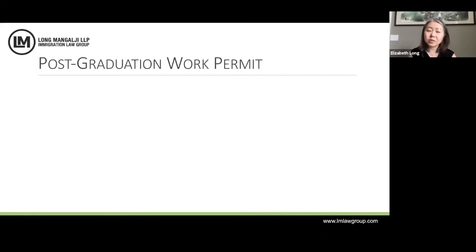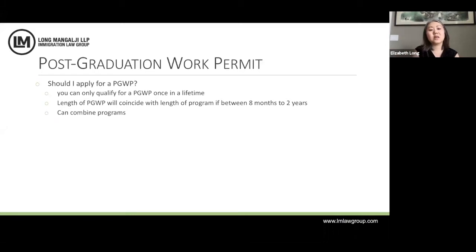And for the post-grad work permit, you only get one golden ticket in your lifetime, okay? So once your work permit expires, people ask me, oh, how do I extend my work permit? Well, the answer is, well, maybe you can't. Most students probably would have difficulty doing it. You have to qualify for a work permit in order to extend it. So it's very important that you calculate properly, okay? Because you can only qualify for a postgrad work permit once in your lifetime, you have to think about how long my postgrad work permit is going to be.